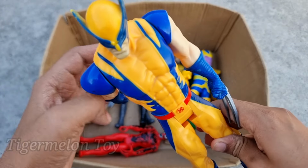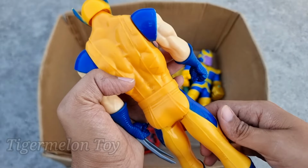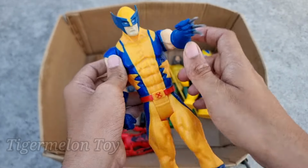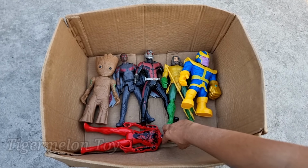Wow, guys, X-Men Wolverine is looking very cool. Look at his very cool face, guys. Look at the yellow and blue color costume, guys. This is very cool superhero X-Men Wolverine. Wow, he's amazing. Now, who is next, guys?